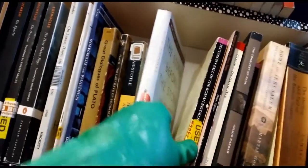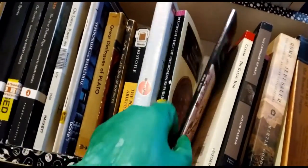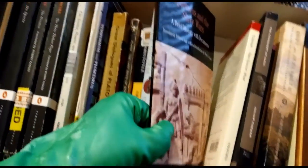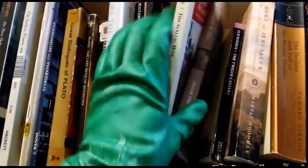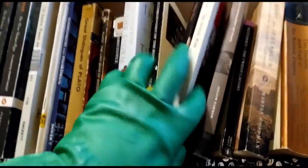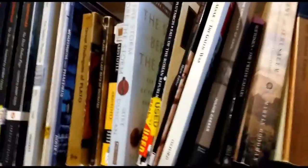So good for him. Plutarch's Fall of the Roman Republic. I need to get a copy of Plutarch's Lives. We got a Bedford series book here on Spartacus and the Slave Wars. I got two copies of Julius Caesar's commentaries, his conquest of Gaul.